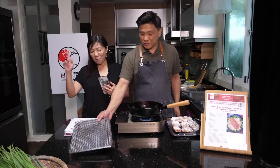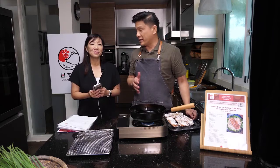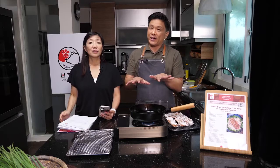The oil is almost there. I want it to fry at about 130, 140, so that it doesn't brown, yet the heat is good enough to start melting the fats. So you want to fry it low and start to melt the fats, and then after that we'll do one last fry at 180, 190 to crisp up the batter.